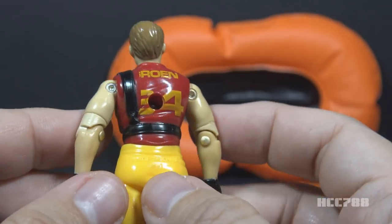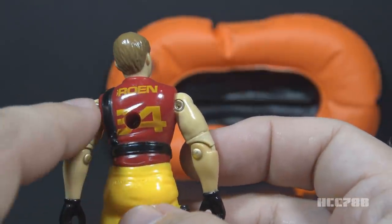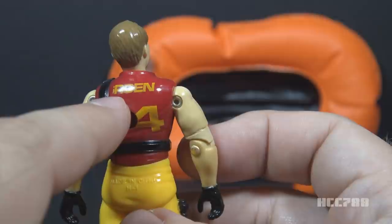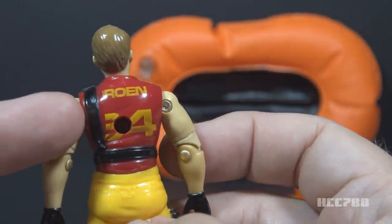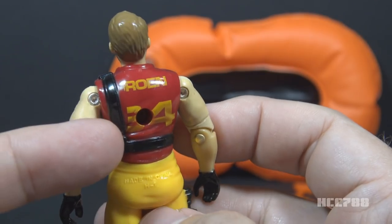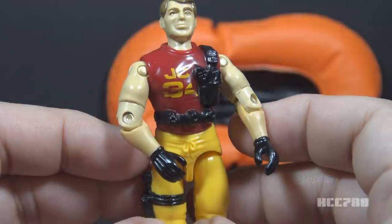On the back, there is more printing. There's that number 34 in yellow, and then there is a name, Groen, and that is actually the name of the character. That is Tracker's real name. Unfortunately, the printing is cut off. I think it's supposed to be obscured by this strap, but the printing does not go all the way to the strap. His arms are bare with an average build, and he has black gloves.